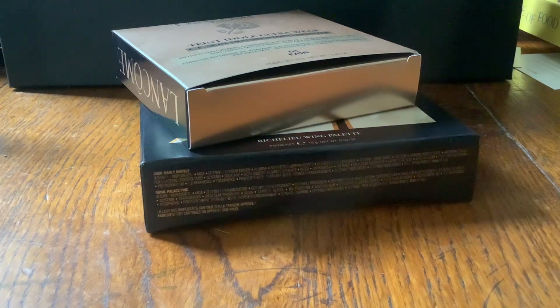Now, I'm not a huge bronzer user, as I think I've said before. I literally have a handful in my collection, and I can go many days, if not weeks, without using bronzer at all. So I'm not the world's greatest authority on any makeup, really, but certainly not bronzers.